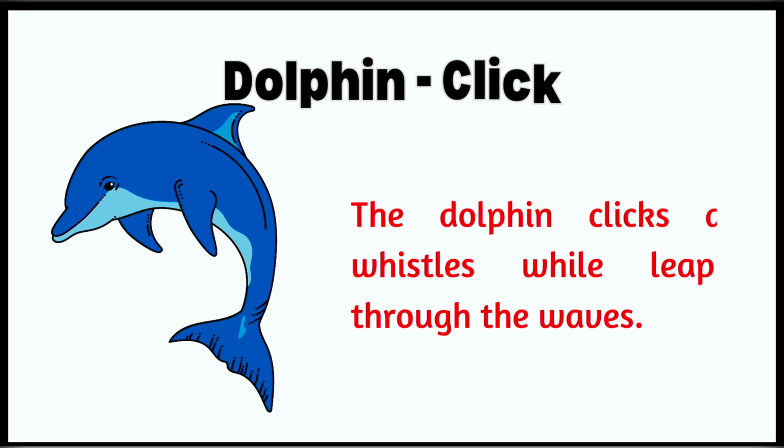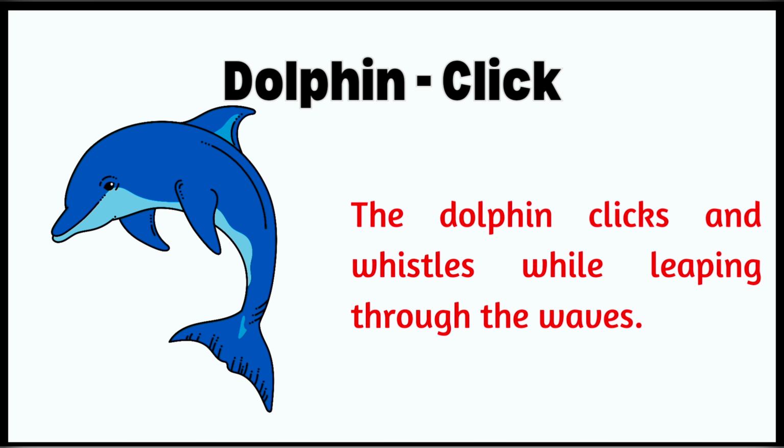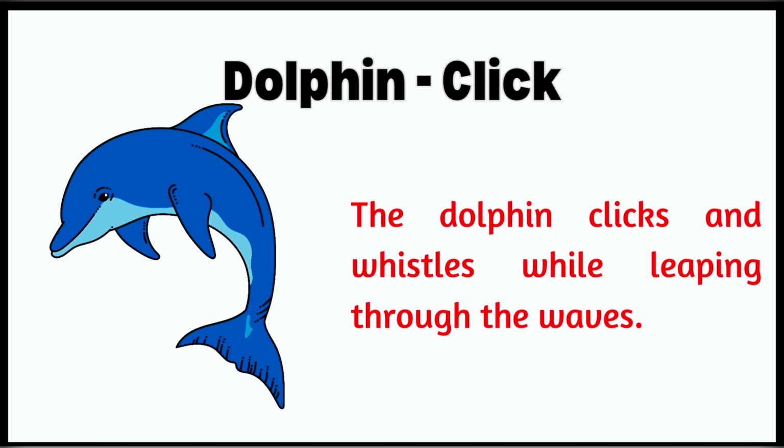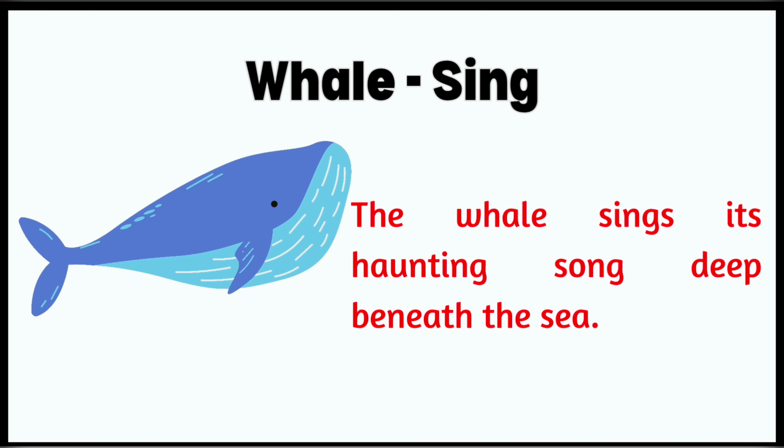Dolphin click. The dolphin clicks and whistles while leaping through the waves. Whale sing. The whale sings its haunting song deep beneath the sea.